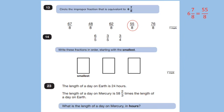Number 14, write these fractions in order starting with the smallest. Now, there are 2 ways that you could have done this. You might have been able to spot straight away the order, because 6/5 is clearly going to be the largest fraction, because it's the only fraction that is top heavy. So where your numerator is bigger than your denominator, which means that you've got a whole and then some left over. If we then got rid of that one and placed that in the largest box, we then have to deal between 3/5 and 3/4.